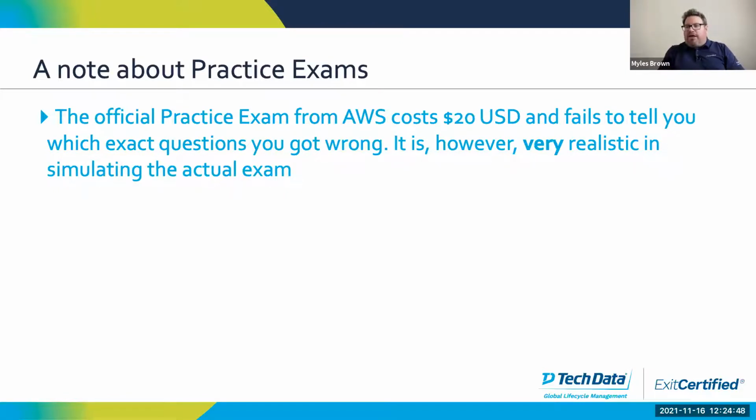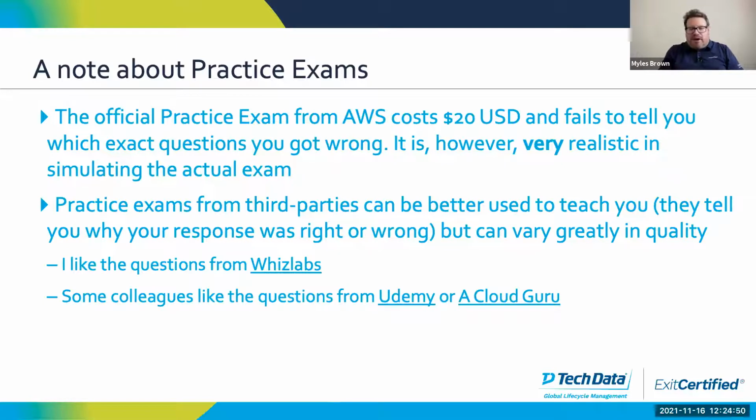The third-party practice exams that are out there are very much geared towards people studying. So these ones, like the ones from Wiz Labs, or some of my colleagues, like the ones from Udemy or A Cloud Guru, you usually get maybe a few different exams. And when you get a question wrong, it'll tell you why it's wrong.